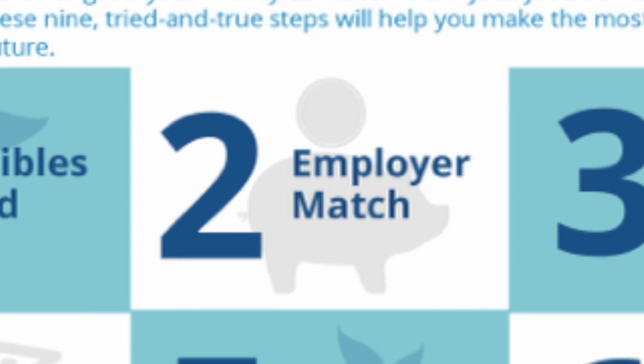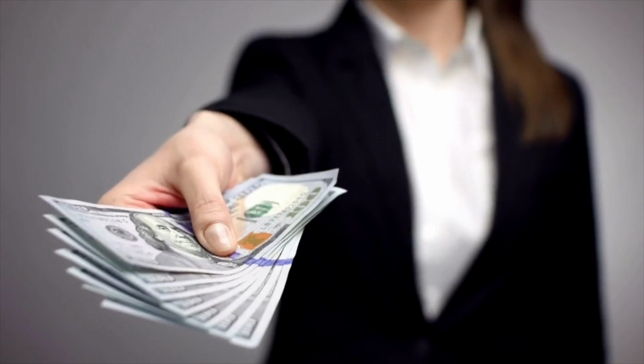Now, the financial order of operations step number 2 is to take advantage of a company match. So this is the first step where they actually split from one another. They do things in a slightly different order. A company match refers to a company's contributions to a 401k plan that they give on your behalf. They will give you free money as a company match.